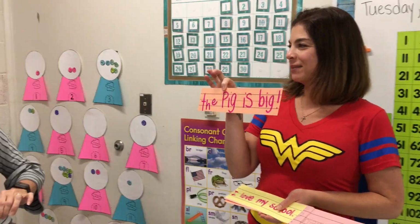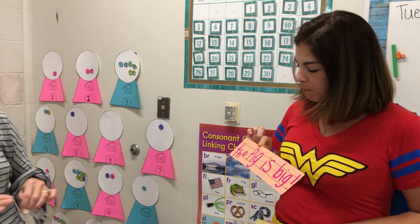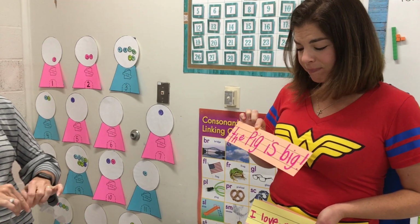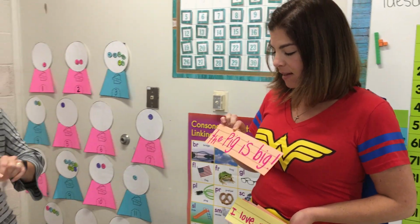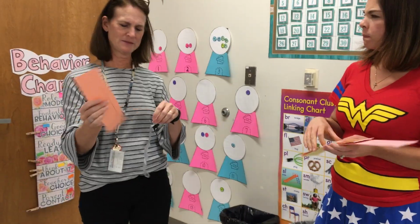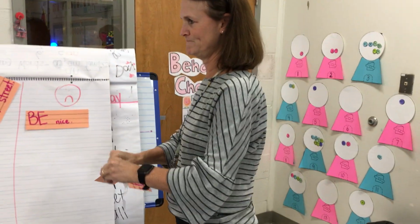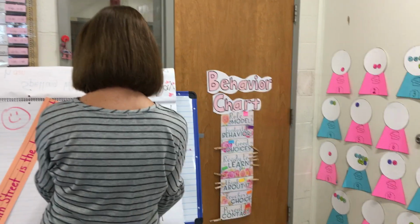All right, what about the pig is big? I don't know that they use their rules. Yesterday they told us to start the first word of the sentence with a capital letter, but not in the middle. I think that's right. And right here, this G is touching the roof, and so that's supposed to be a basement letter. Well, look, that one's not even sitting on the bottom line. So no to that.